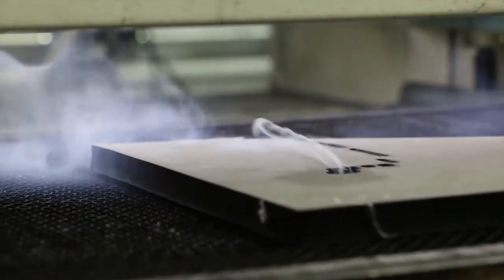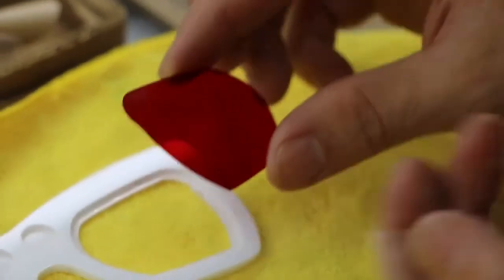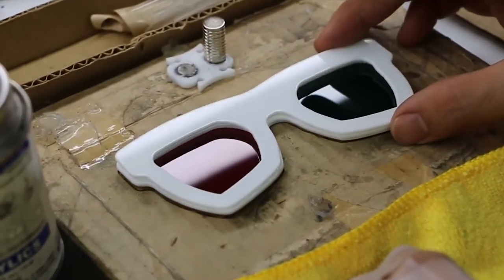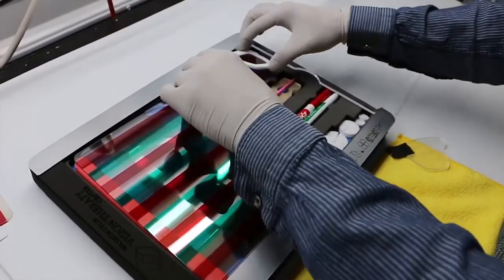And we take great pride in all of Emergent product. We're the only one in the industry that goes from raw material all the way to final product in-house. And I personally touch every single product before they go out the door. And that's my job.